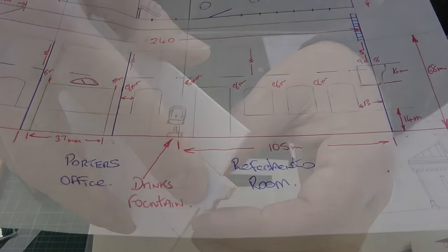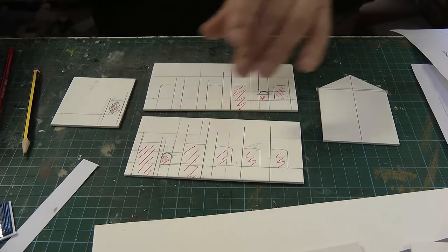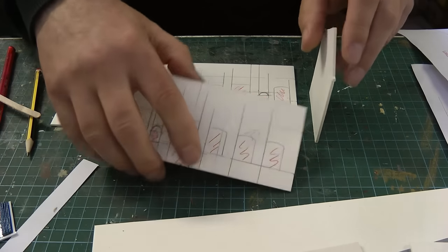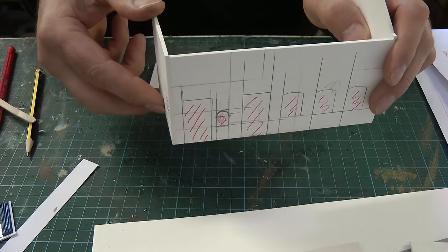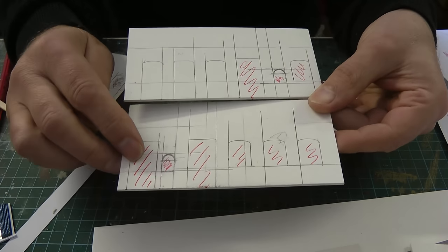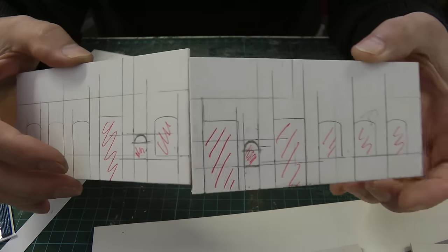The first set of walls I'm going to do is for the refreshments room and the porter's office. And here they are. I've pre-marked them ready. So this is the end wall. This is where the steps go down underneath. And that wall would go there. And this is the end wall where the lift is, like so. The front and back walls are more or less the same, but in reverse. As you can see, the drinks fountain is there, and that's the porter's door. But over here we've got the porter's window, so if I flip that round, you'll see what I mean. If you can imagine, they were side by side, but like that.